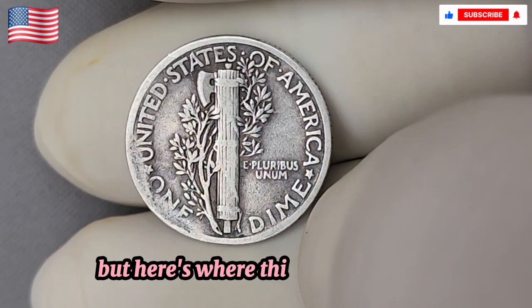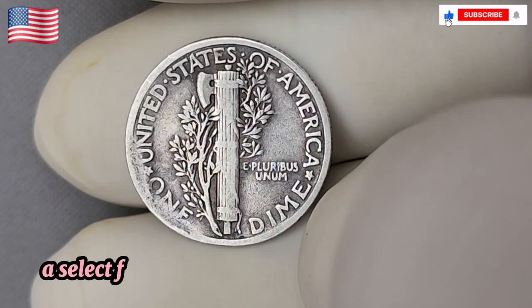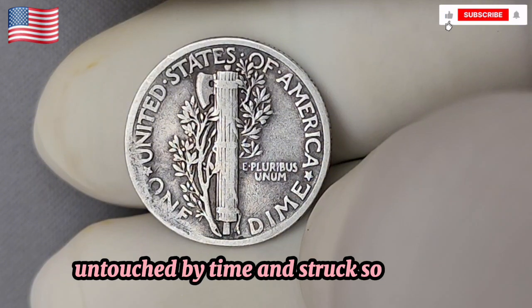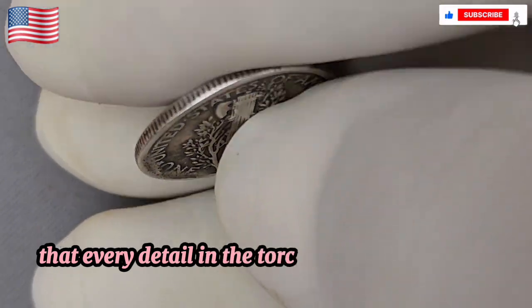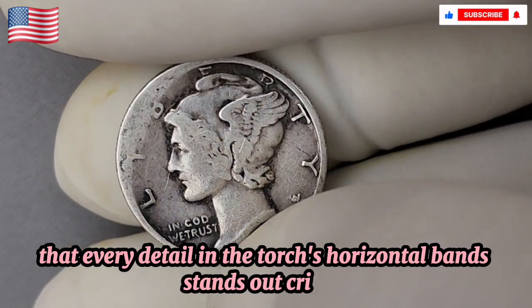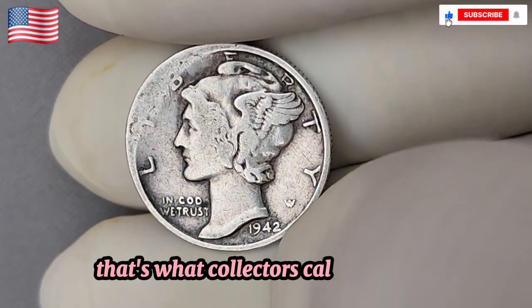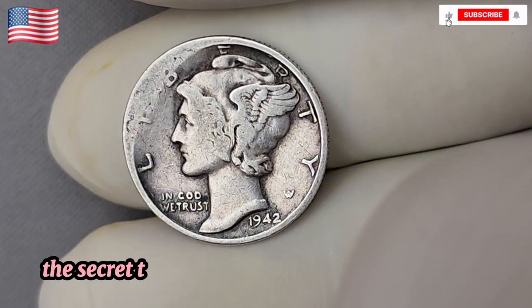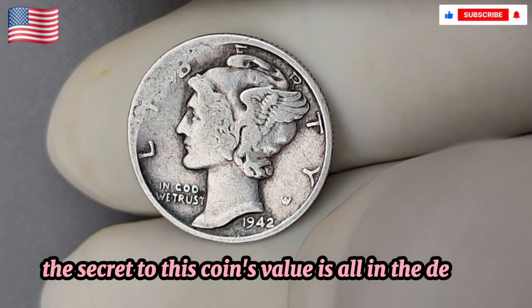But here's where things get exciting. A select few were preserved in perfect condition, untouched by time, and struck so sharply that every detail in the torch's horizontal bands stands out crisply. That's what collectors call full bands, and that's where the real treasure lies.